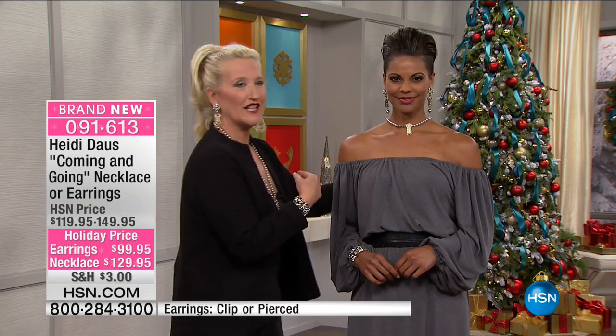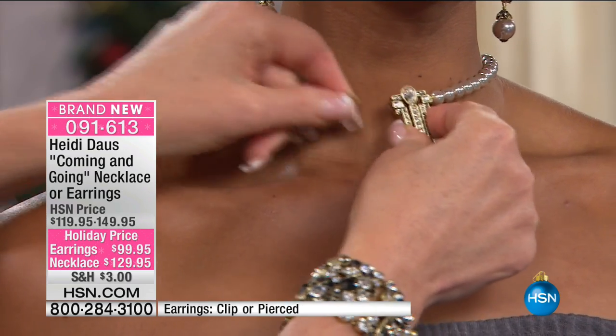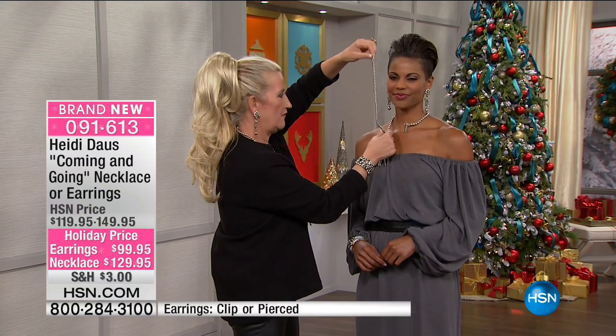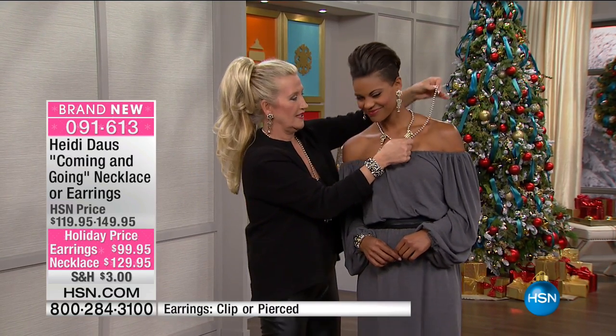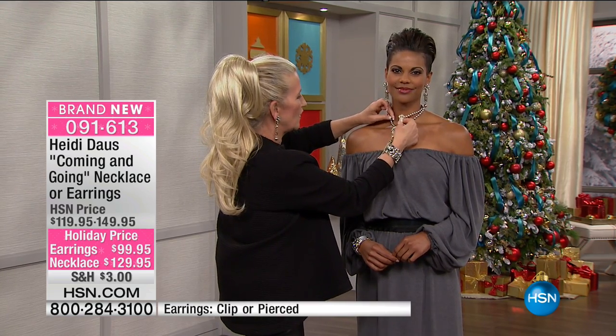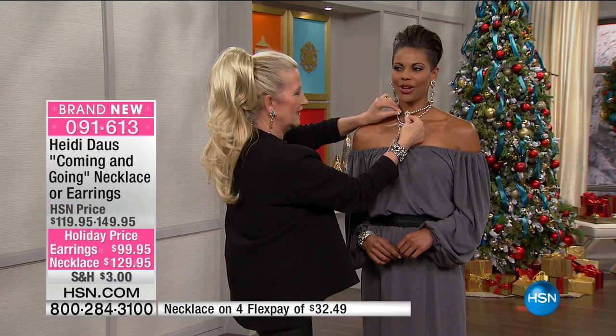You look gorgeous. And then, Heidi, you can double it. The pendant would be at the top of the neck, and then the tassel will come down and then drape in the front. Absolutely. So I'm going to wrap it around because you're so fabulous. Here we go. And I'm gonna close this up. Now, of course, you are a size what? Small.